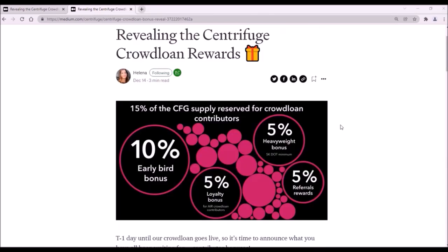So without that heavyweight bonus, if you are eligible for 5% loyalty bonus and you also get 10% early bird bonus plus you also use a referral link, you will get as much as 20% bonus on the top of the base reward, which is pretty fine, I think.